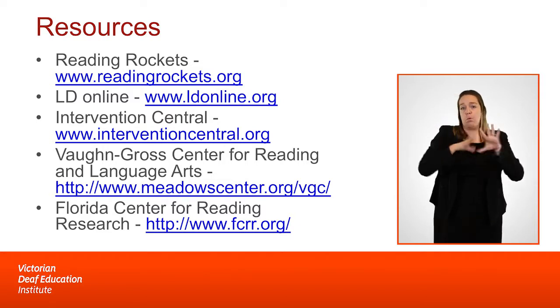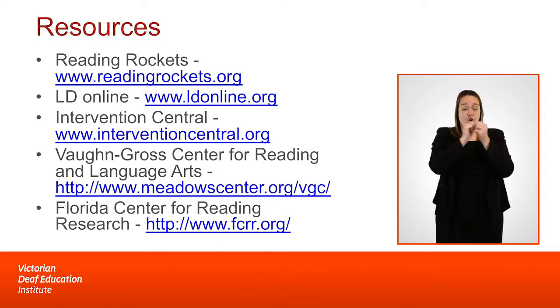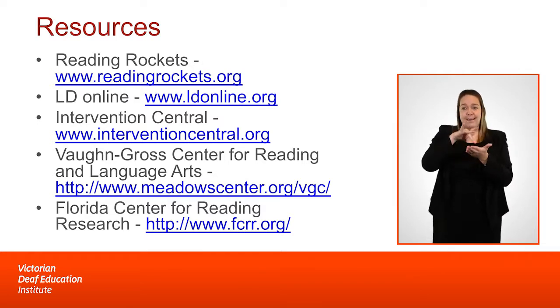And then the Vaughn Gross Reading Center has very similar materials, as does the Florida Reading Center. I would really encourage you to look at these resources, not only for fluency, but they have materials on all 5 of the dimensions of a comprehensive reading program.